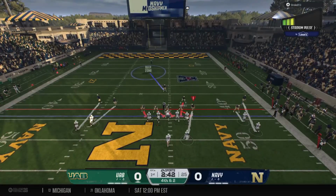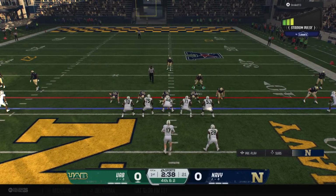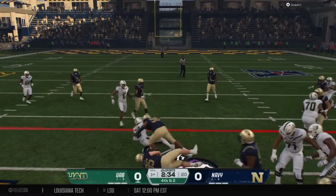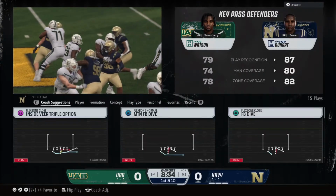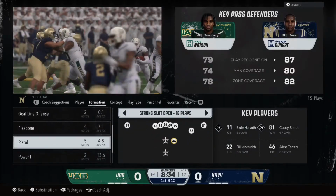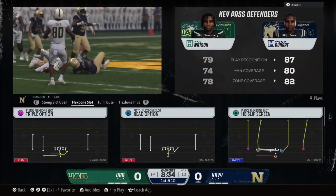Boy, if they don't convert this 4th down, there will be questions to be answered. Trying to get it to the marker. They stop him short of the marker, and they'll turn it over on downs. Nice job by the defense on 4th down, bowing up, getting physical, stopping the run, shutting down that 4th down play. Really good job by this defense.